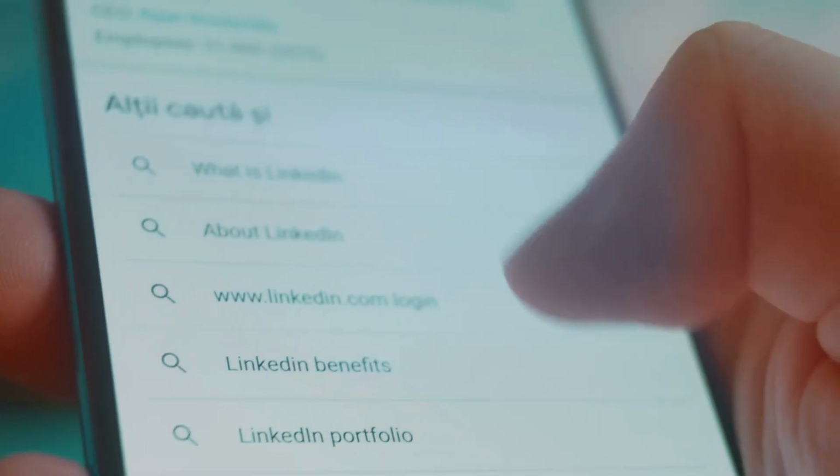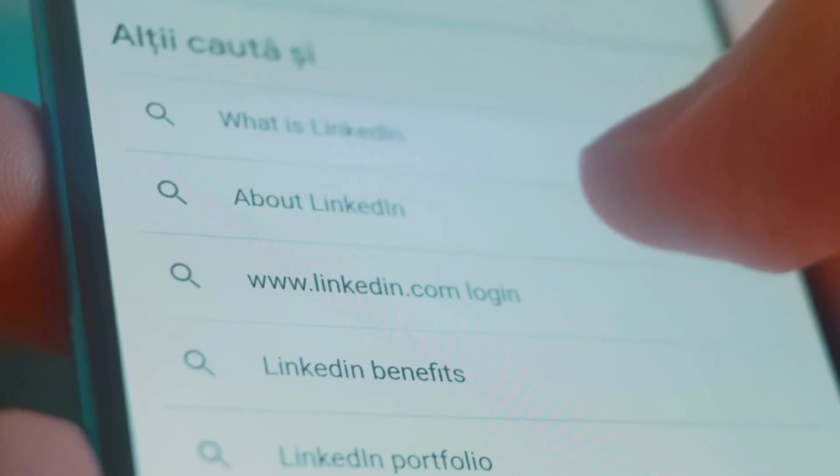First things first, ditch the generic "To Whom It May Concern." Do a little digging. Try to find the hiring manager's name on LinkedIn or the company website. Addressing it to a specific person makes an immediate difference.